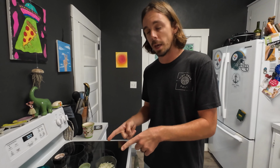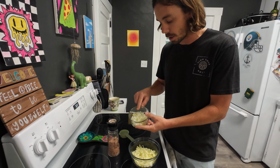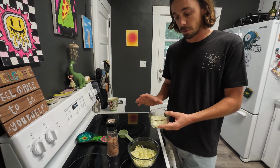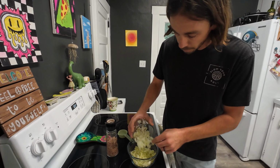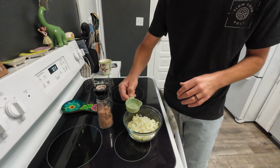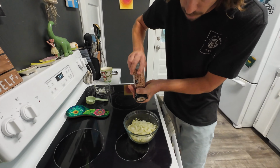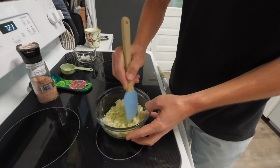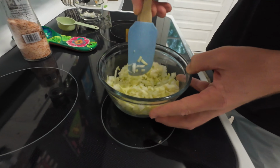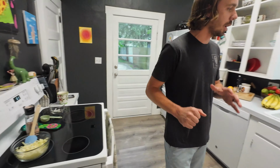The first thing we're gonna be making is that slaw that I was talking about. We have about a cup and a half of cabbage and about half a white onion. And like I said, this is gonna come together really quick. We're just gonna dump the half onion in there. We have a little less than 1/4 cup of white vinegar, and a little bit of salt. All right, we're gonna set that aside, let that marinate a little bit.